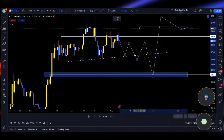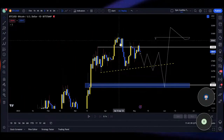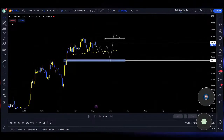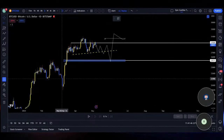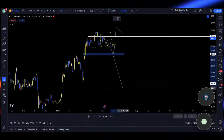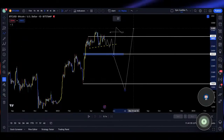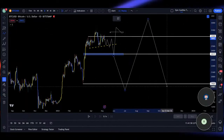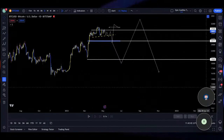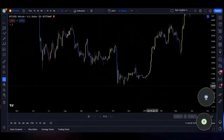Because why? The first intention, the first intention is going up, right? Unless it's going to break this range. If we see the price goes here first, and then sweeps, fake out, then it's going to go down. Like that. Just the same as this one here.